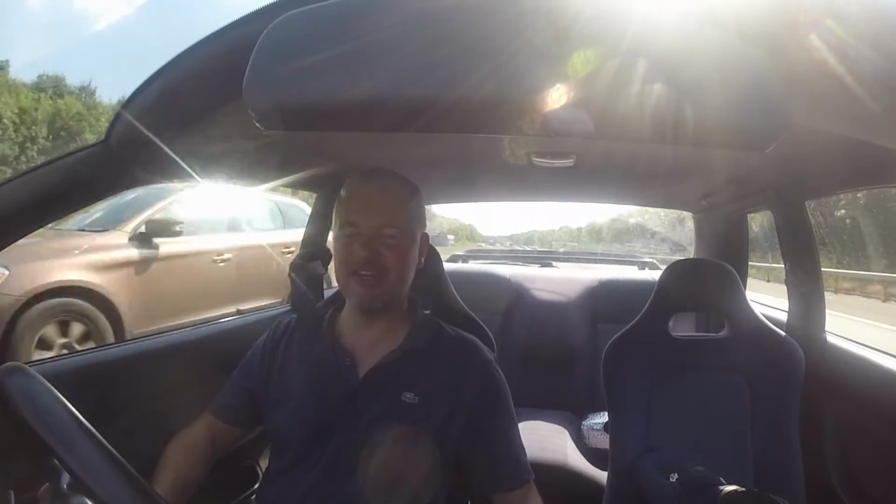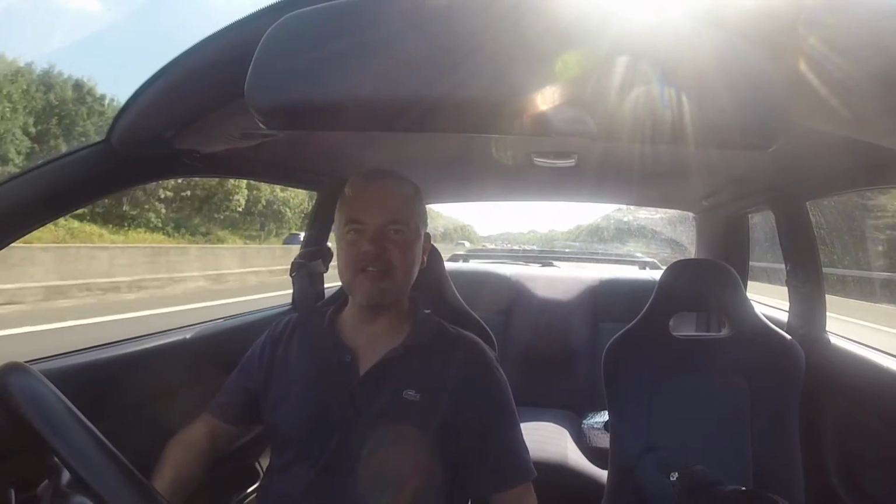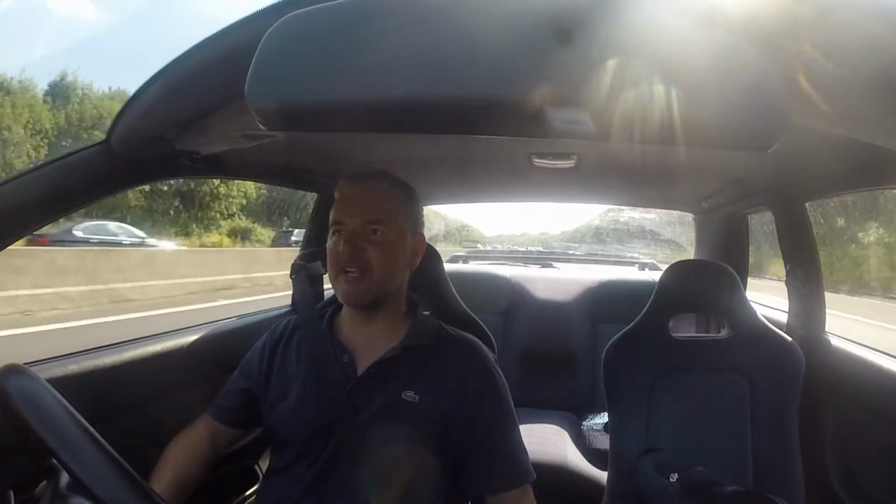I bought a second-hand cigarette lighter because I didn't have a cigarette lighter. All sorts of bits like that, really. It's a nice original car, so I think it was all worth doing. So the interior is looking great.